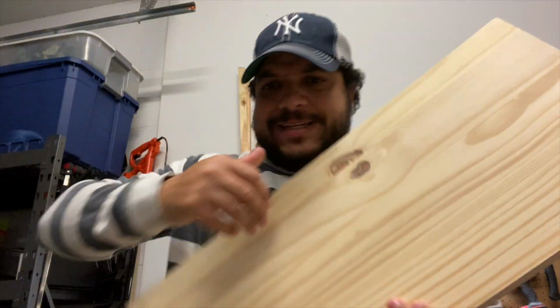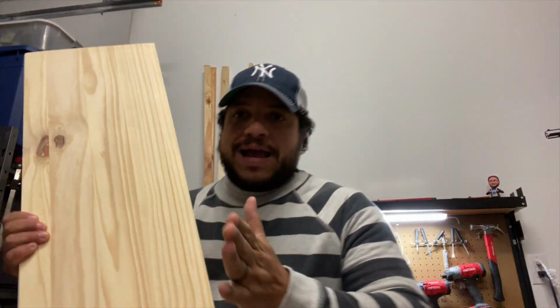All right, guys, in my garage, ready to get this desk built. Workspace is right behind me. Let's get this thing in frame here. So here's the pine that we bought at Lowe's.